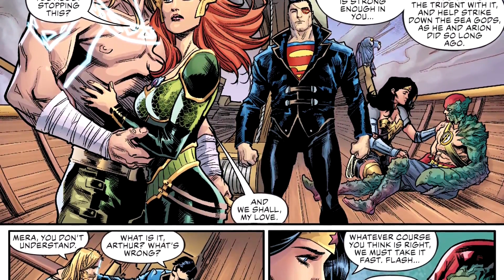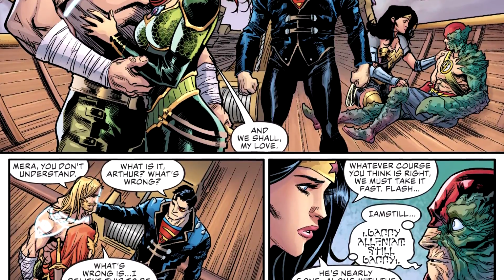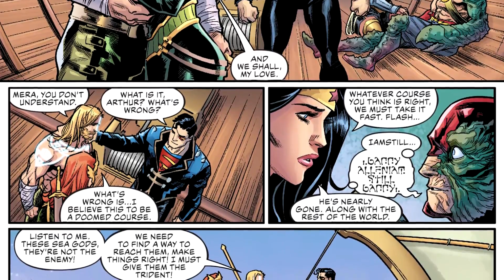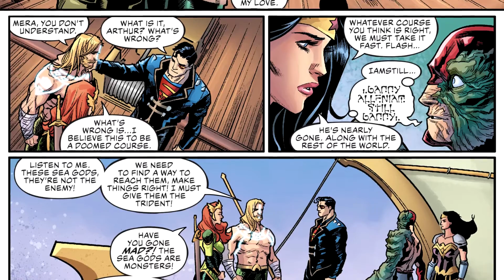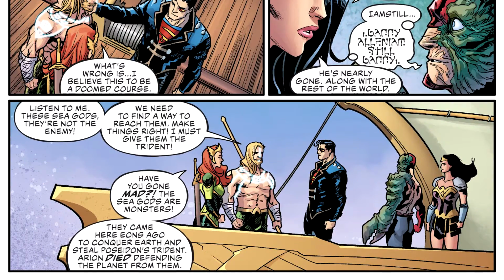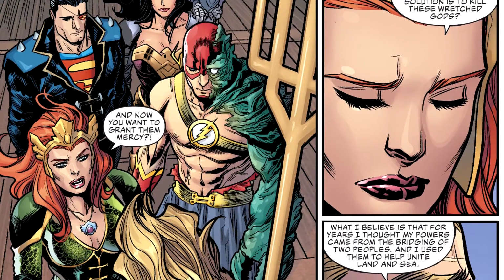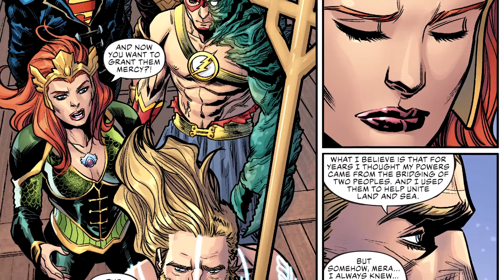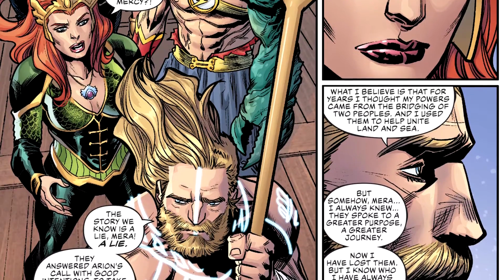Now at this particular point, Arthur explains to the League why he wants to save the sea gods. He explains to them everything that we now know about the Triumvirate and how Poseidon betrayed them and poisoned Arian's mind. Despite that, Mera is not exactly on board with his plan. She thinks that Arthur should kill them, that he should just nip the whole thing in the bud before it gets any worse than it already is. But Arthur, being Aquaman, doesn't want to do that. He wants to save them because he wants to right the wrong of Poseidon.